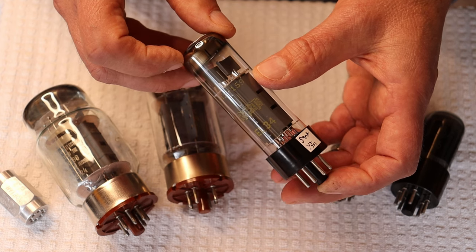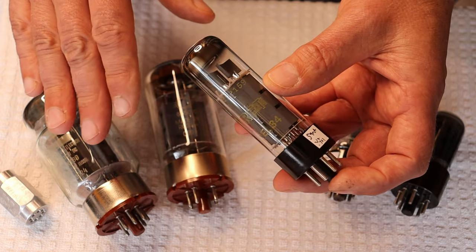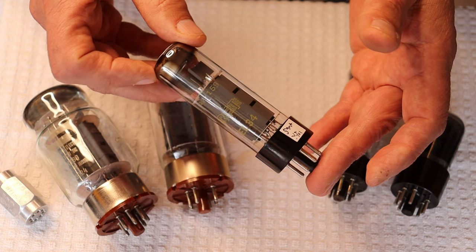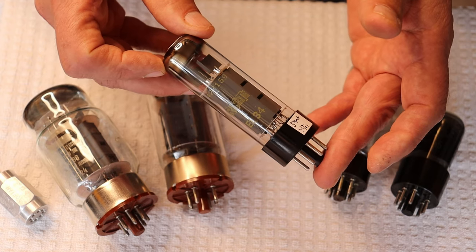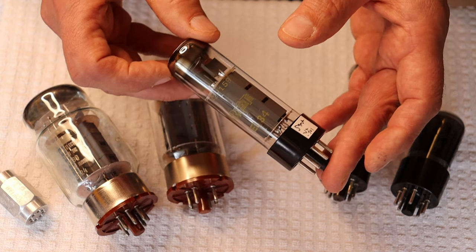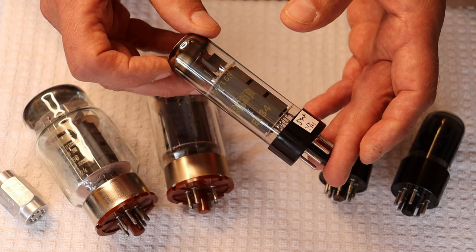So here is an EL34 that is still in stock. We still have good inventory of RFTs. These are, I would put them in my top three vintage EL34s. They're rock solid. They were well made. They're long lived tubes. And thankfully a lot of them were made.